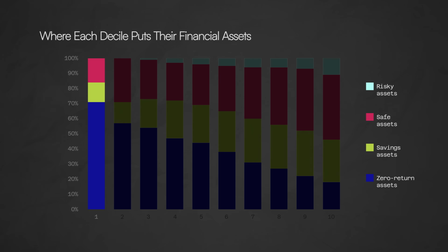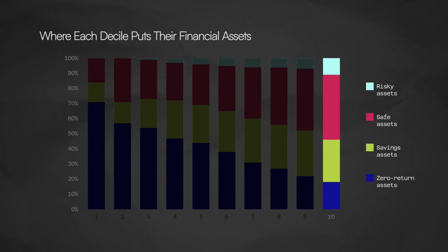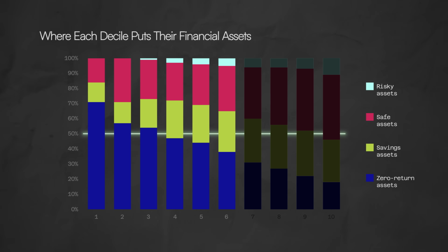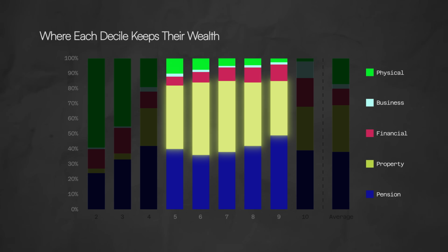Poorer families hold the vast majority of their financial wealth in cash or current accounts, aka zero return assets. Richer households hold increasingly risky assets, which are also the type of financial assets that appreciate in value when stock and bond prices increase. Below the 7th decile, the largest portion of financial assets are held in places that generate zero return. The thing that is clear from this is the main wealth driver literally for everyone from 8 down is not financial assets, it's their home.